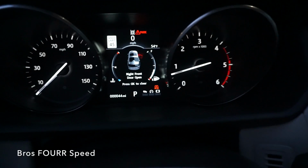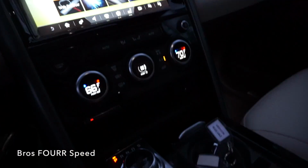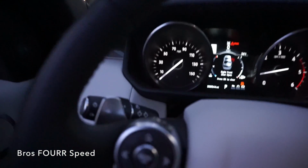Sorry for the lighting here. We're kind of getting to dusk at the moment, but a very nice interior up front. You also have armrests, your engine start stop button right on the right side.